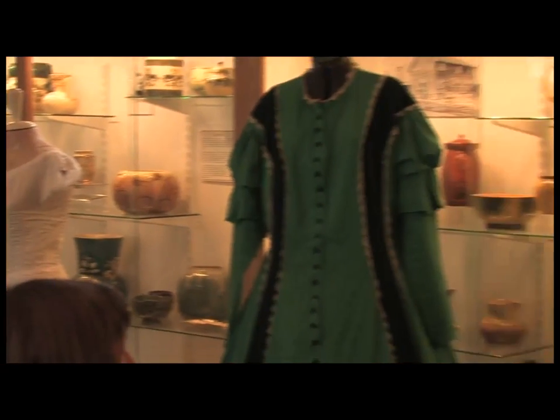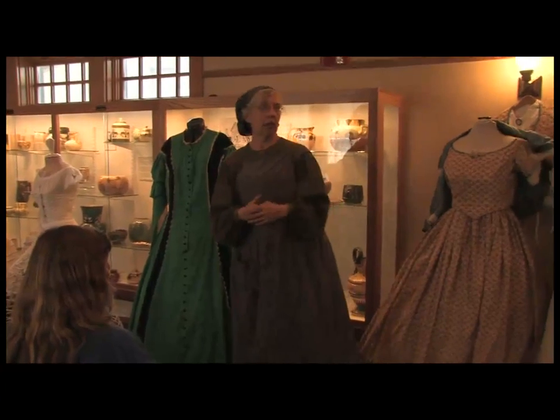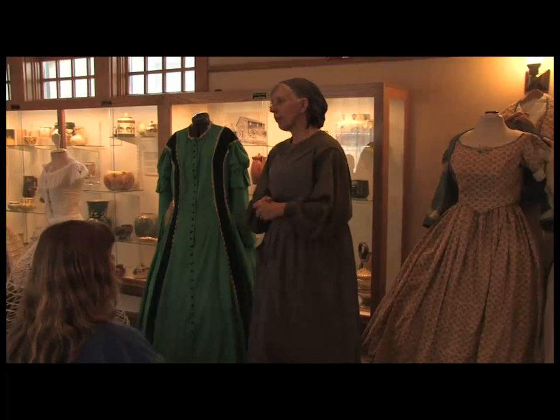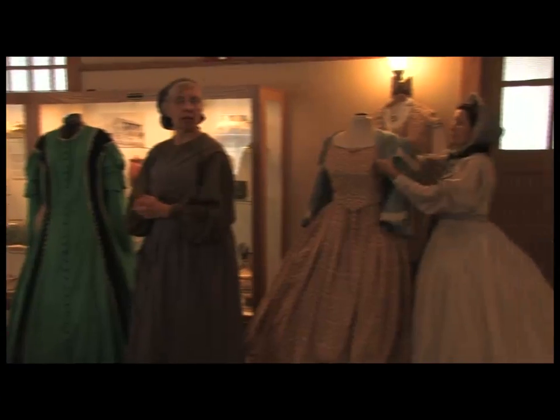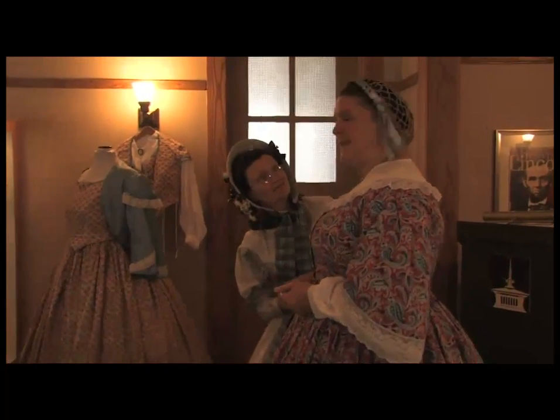Who would make the dresses? Was it a dressmaker? Very often, ladies made their own clothes, yes. But women of means who were able to hire someone would have a dressmaker. I believe you had Mrs. Keckley. I have Mrs. Keckley, yes.